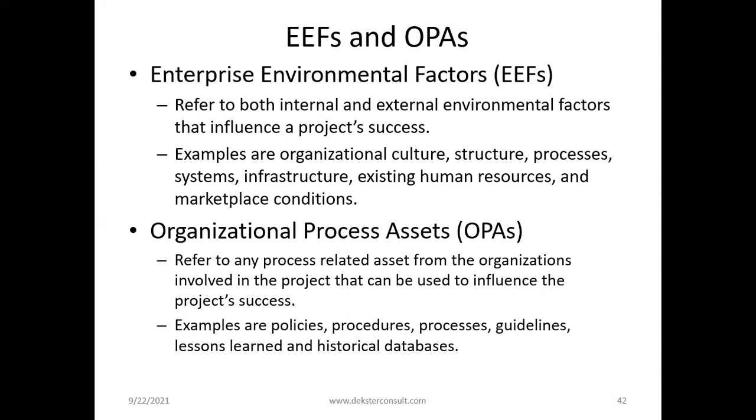And these refer to both internal and external environmental factors that influence a project's success, could be positive or negative in its influence. So examples are organizational culture, the structure, the processes, systems, infrastructure, existing human resources, and then marketplace conditions. These are all conditions which are internal and external that could affect the success of the project, and they are known as enterprise environmental factors. They are inputs to most of the processes in project management.